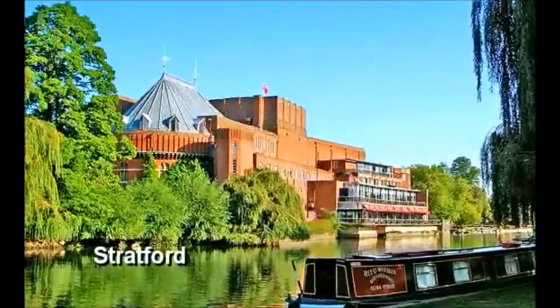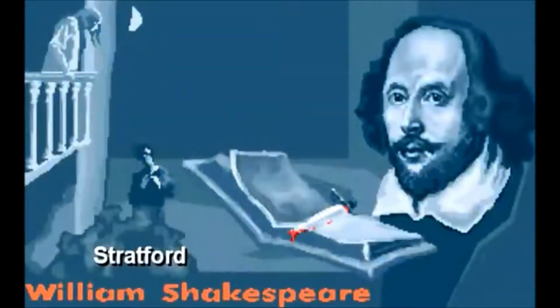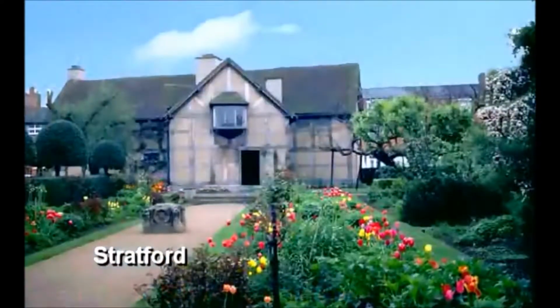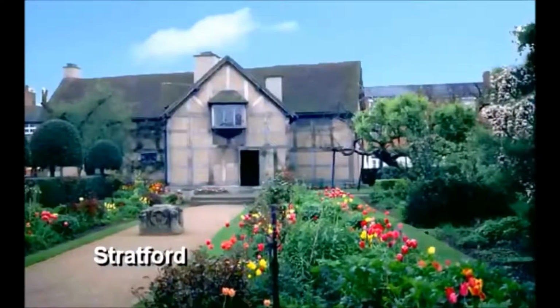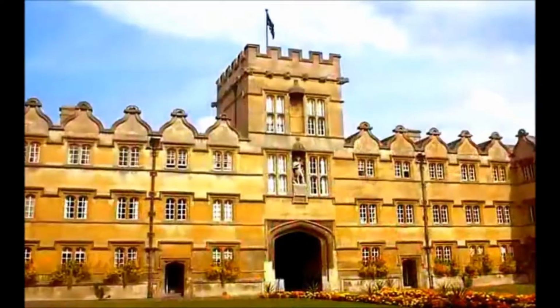A market town with a difference. Stratford-upon-Avon is the famous home of arguably the world's greatest writer, William Shakespeare. Visit the picturesque, half-timbered house where the legendary bard was born to gain fascinating insights into his childhood.